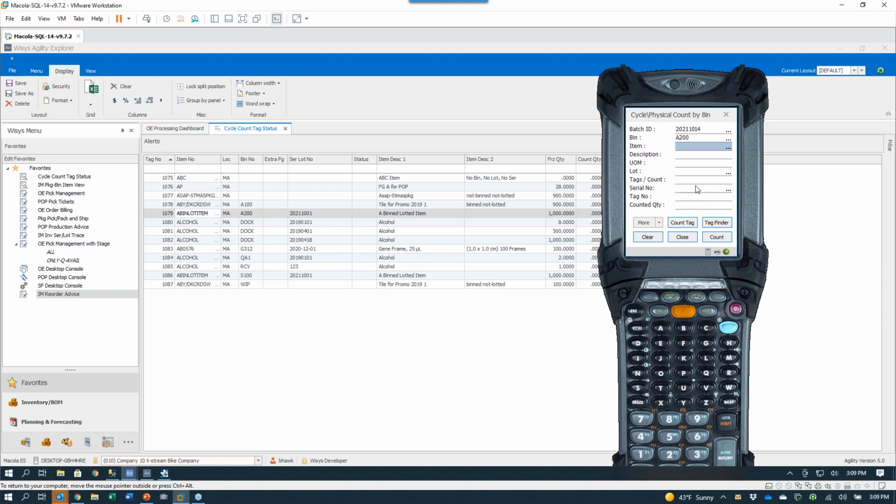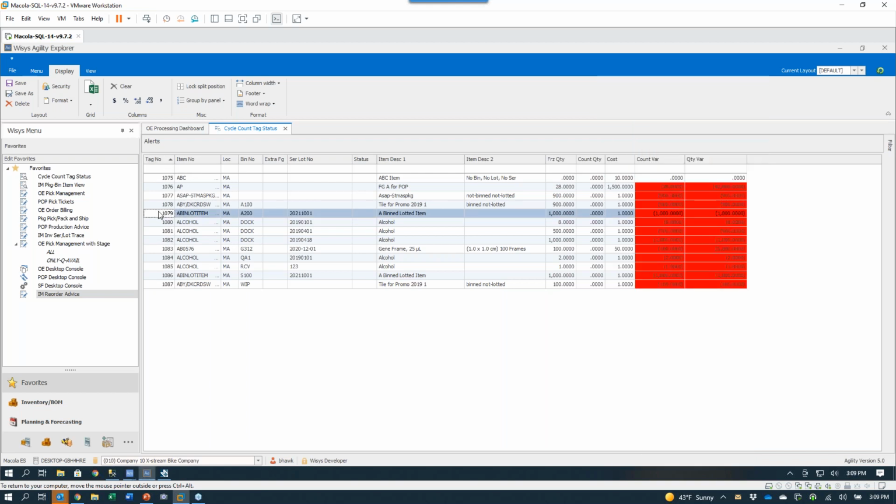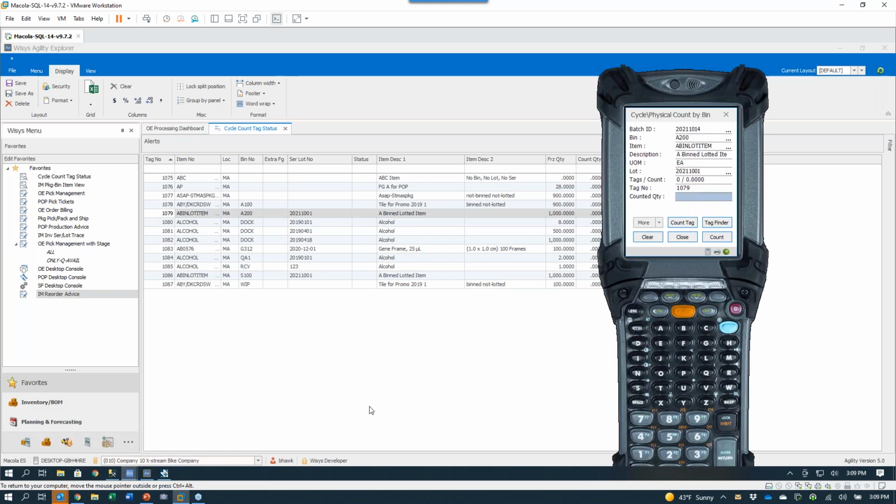So I walk up to that bin, and there's something there, and I'm going to scan it. I'm going to scan the item, and I'm going to scan the lot number. And you can see here that it automatically found 1079. This is your tag number in Macola, 1079. If it didn't find that, you would get an extra tag. So here I'm going to go ahead and count all 1,000, and I'll go ahead and update it.